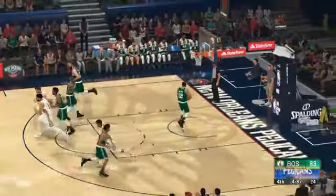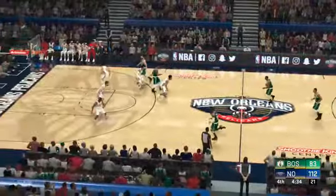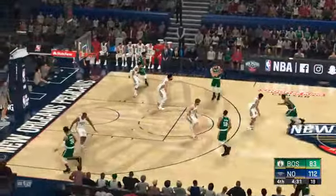And he sinks the second. Here's Wanamaker. Now the pass to Poirier.